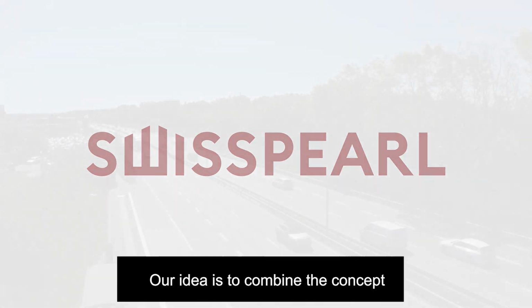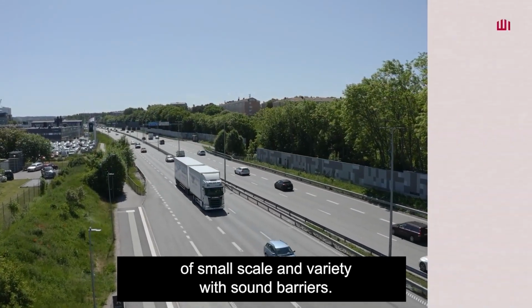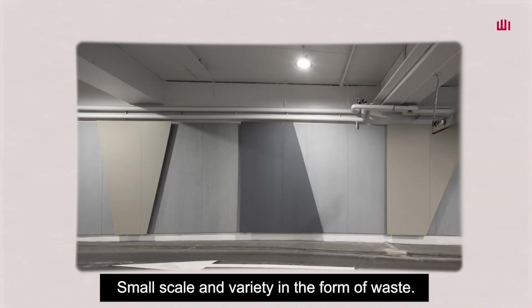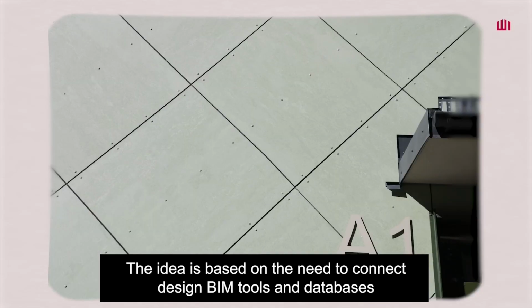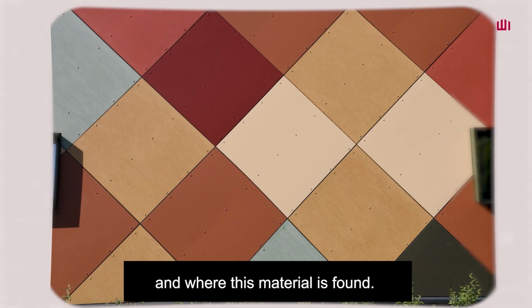framtid. Vår idé är att kombinera konceptet småskalighet och variation med bullerplank. Och småskalighet och variation i form av skräp. Det kommer variera och det behöver anpassas i design. Formgivning är en av nycklarna till lång livslängd. Idén bygger på att man behöver koppla ihop designverktyg och databaser som visar vad som finns i olika tidsfönster och var det här materialet finns.